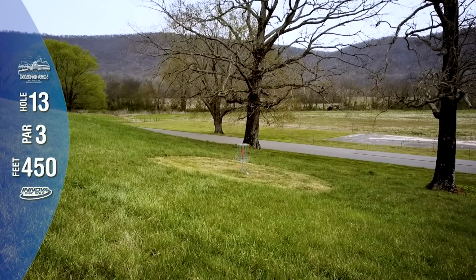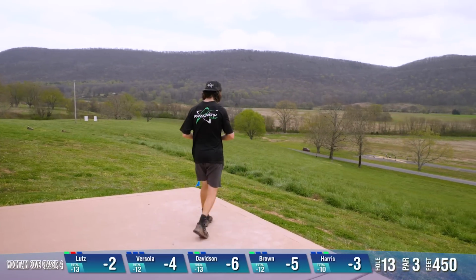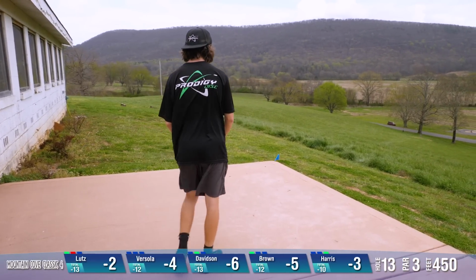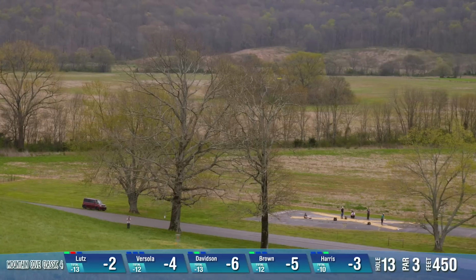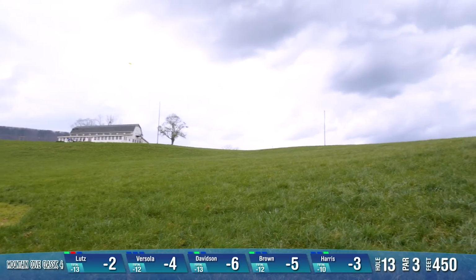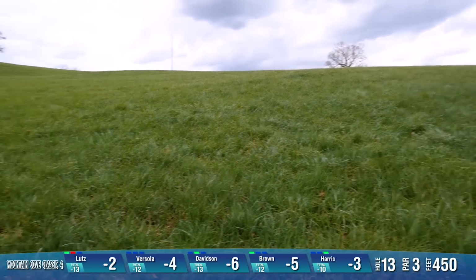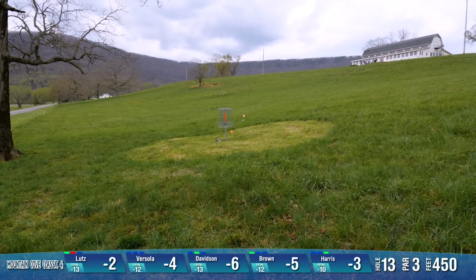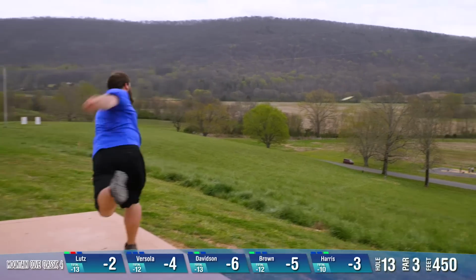Yeah, this one you just want to hang out there to the right and let it fall towards the bucket. Yeah, I get that long, nice fade. That's looking very tight. Super left. It didn't look like a driver, though. It kind of looked like a mid-range. Maybe he was trying to flip it up and go straight. Yeah, and it's easy to end up right up that hill.